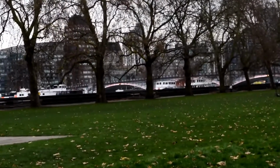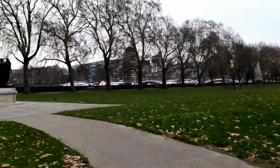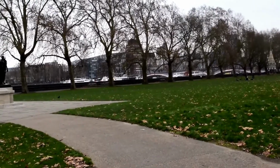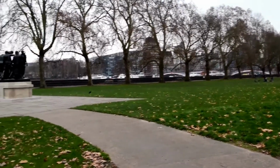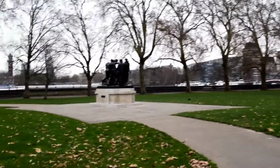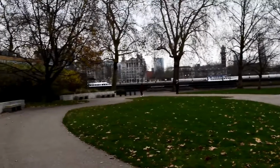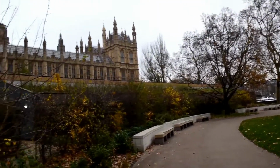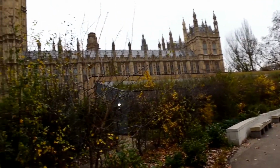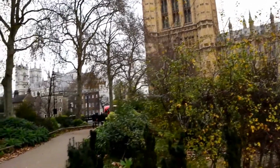You can see from the lack of people in this park why the TV crews like to use this to interview various politicians. Not only are the views spectacular, but also the peace and quiet means you have the park almost always to yourself as well. With all these historical buildings around you, it's hard not to feel in the middle of the Palace of Westminster.